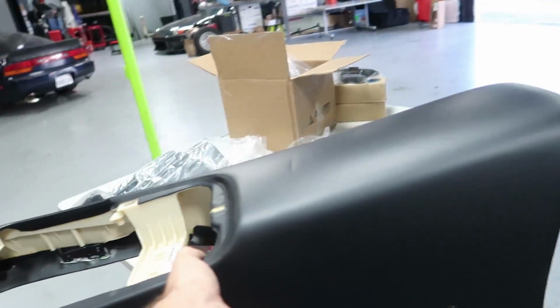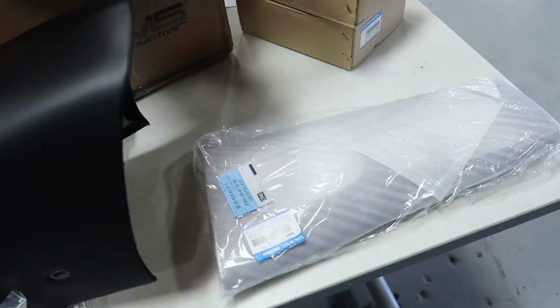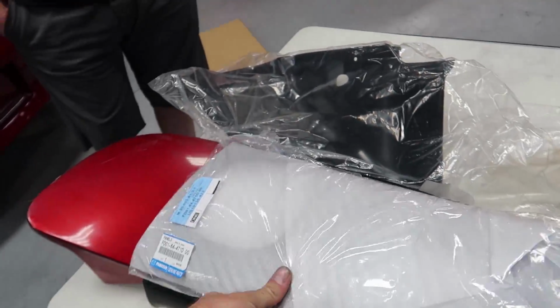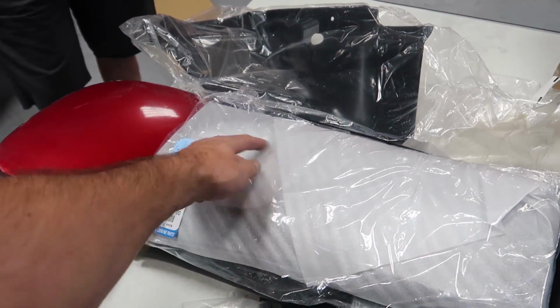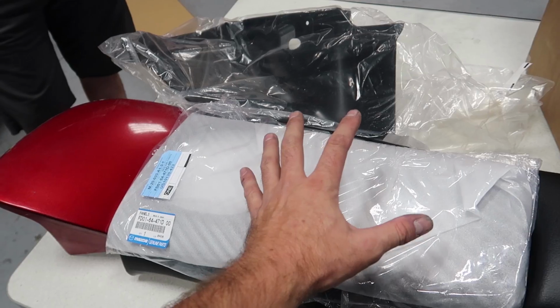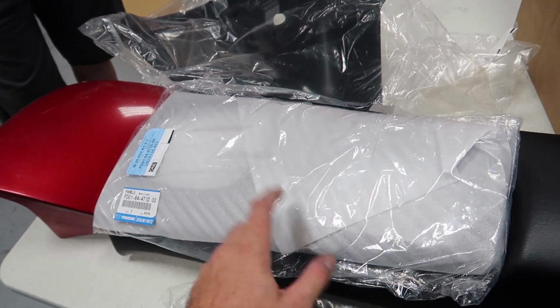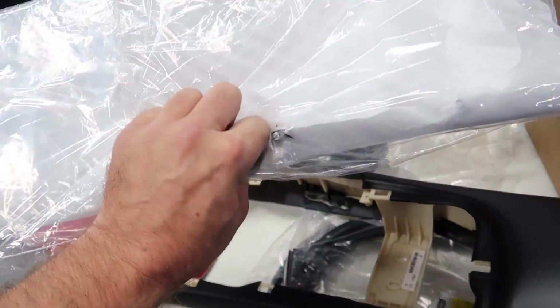This panel is the armrest, and the panel that he picked up is the piece that closes it off. So now we have a brand new armrest and we have the brand new shifter console cover. I'm not gonna open that right now because I don't want to get any scratches on this. This part is very hard to find, and when you do find it, it's very, very expensive.